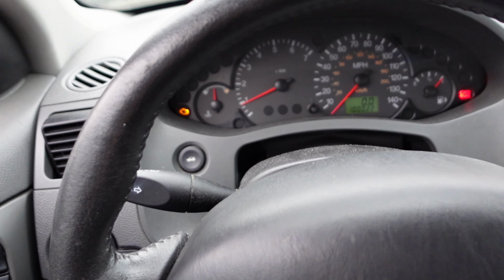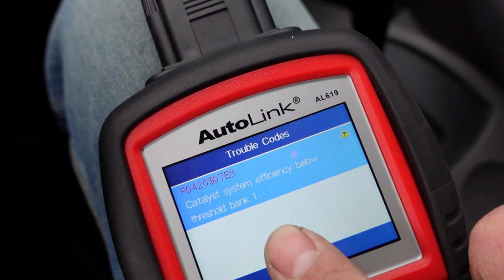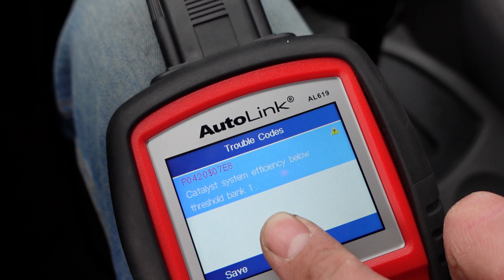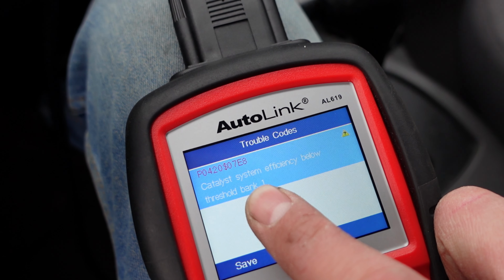It does look like the Fords, at least Focuses, stored the codes, because 8 monitors are okay, 1 is not complete, and 1 is throwing a code, and it's a P0420. If I remember correctly, that is something related to an oxygen sensor, bank 1. So, have to look at that, but obviously that's not a serious code or serious problem. And by the looks of it, I have a full tank of fuel. So, I'll be unloading this thing. I'll probably go upstairs, grab a dealer plate, and then we will go down the street.